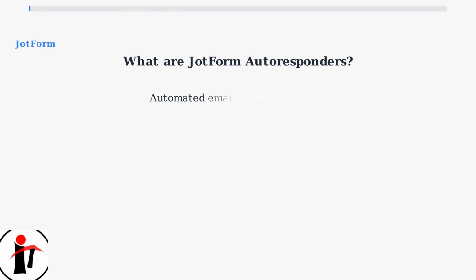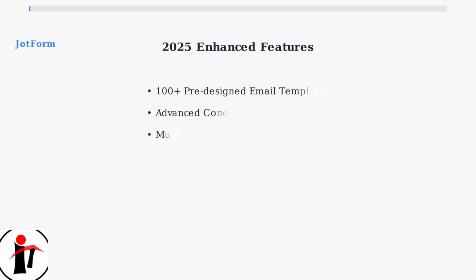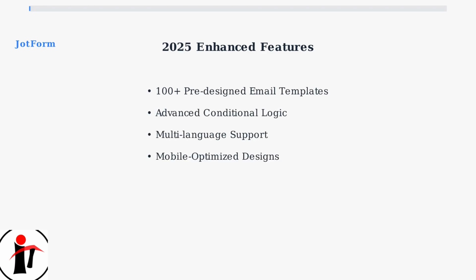JotForm autoresponders are automated email systems that send immediate responses to users after they submit your forms. These autoresponders serve four essential purposes in modern business communication and workflow automation. As of 2025, JotForm has significantly enhanced its autoresponder capabilities with advanced features and improved functionality.